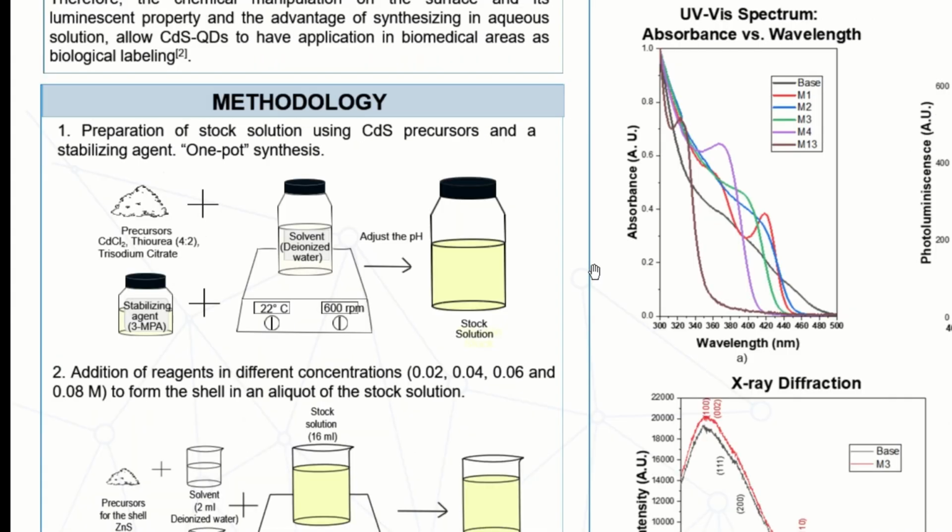For the synthesis, a stock solution was first prepared using cadmium sulfide and urea as precursors in a 4:2 ratio, along with trisodium citrate and a stabilizing agent, which in this case was trimercaptopropionic acid. They were added one by one to deionized water, using magnetic stirring to mix, allowing 1 minute for mixing between each reagent. Finally, the pH was adjusted.